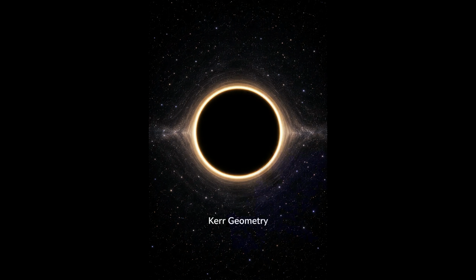Section 2, Kerr black hole. The first model we examine is the Kerr black hole, the rotating solution to Einstein's field equations in vacuum. It is defined by remarkably few parameters. In its simplest astrophysical form, it is characterized by a mass and a spin. Everything else, the geometry, the horizon, the photon region, the frame dragging effects, follows from those two quantities.